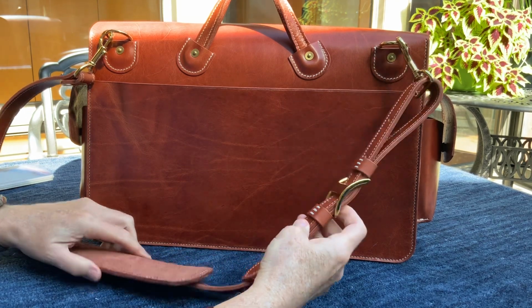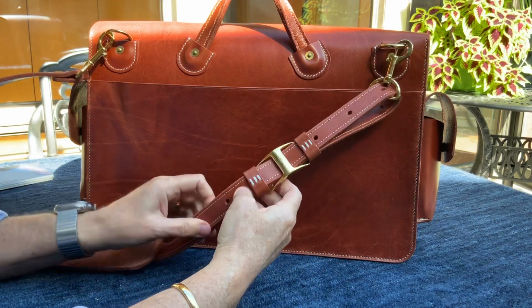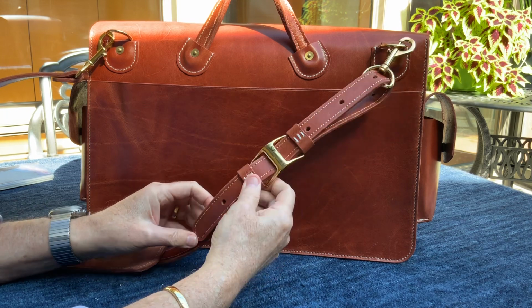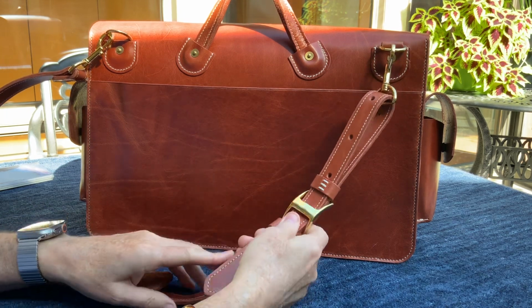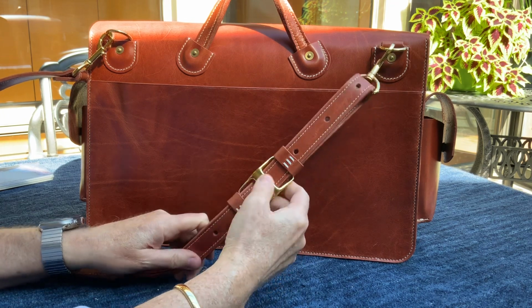They're just beautifully stitched together. All of the thread that Beran uses is a polyester UV resistant thread. He does that for longevity. The bag will last literally for decades.